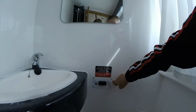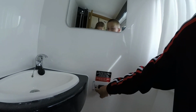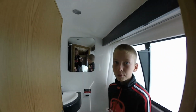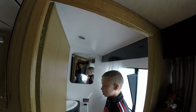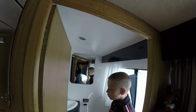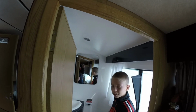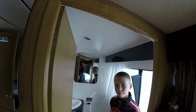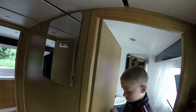With the toilets on board, modern toilets, you've got a switch here, and you flick it this way to your right for a flush, and to your left for a fill. We didn't really use the fill, we only really use flush, because what it does is it fills the bowl, flushes it down, fills it again, flushes it down, and then it fills it back up again. So everything should go down.